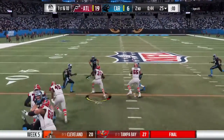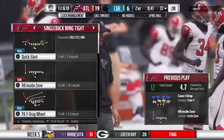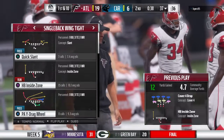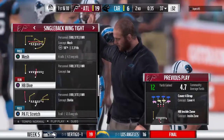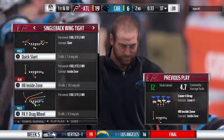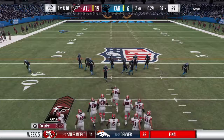Now a handoff here to his running back. And they're able to get this one across the 35. 12 yards there as they move the chains. Now, this is an example of breaking down a defense, because on a lot of these runs, he's getting past the point of attack, and guess what he's doing? Forcing the secondary guys to have to make a lot of tackles.